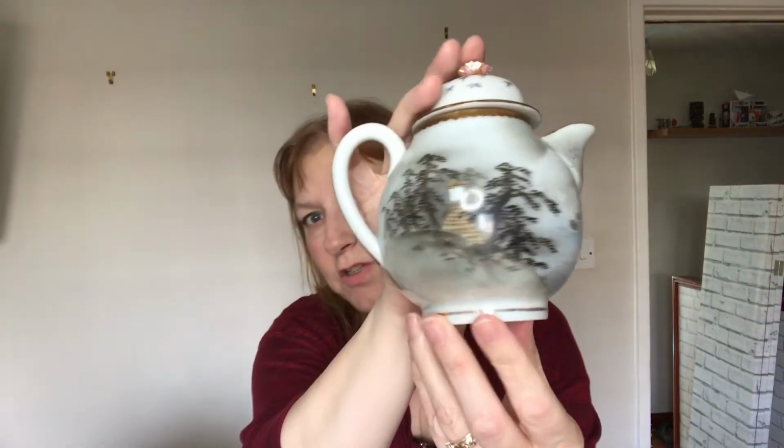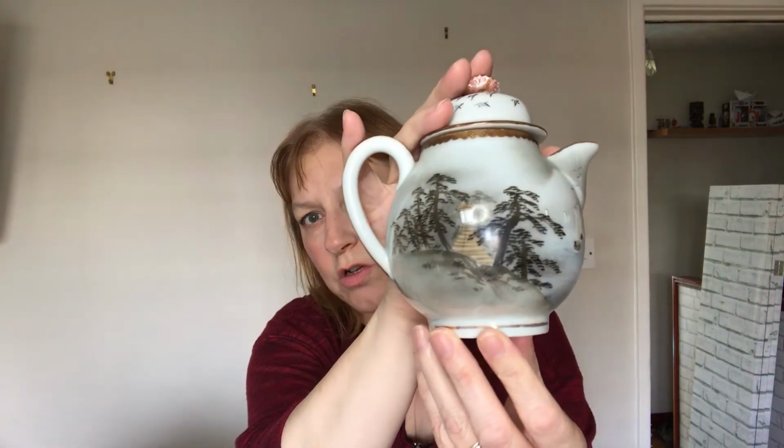Actually, I think this is a different set. That's not the same as the other one. I'm just looking at what's in the box and I think this is from a different set. So this might just be a random one that is in there. But I'll just have a look.